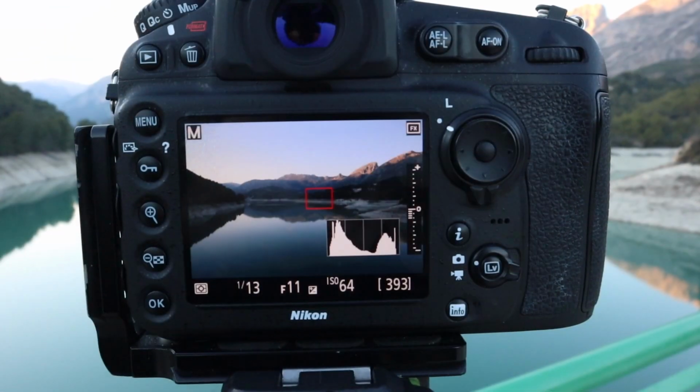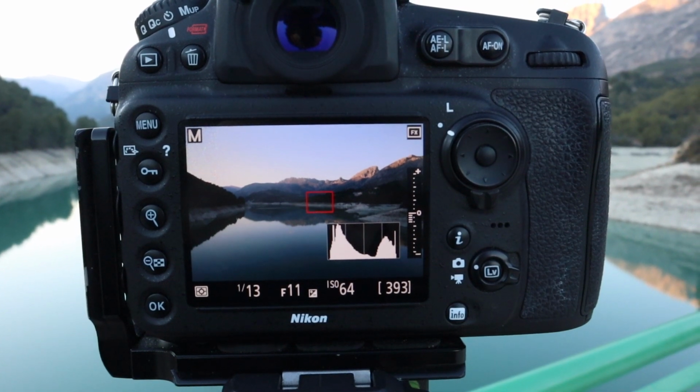Okay, so I'm shooting f11 and a 13th of a second at ISO 64. Again, no filters, don't need any, and just using a 2-second timer. That looks nice.